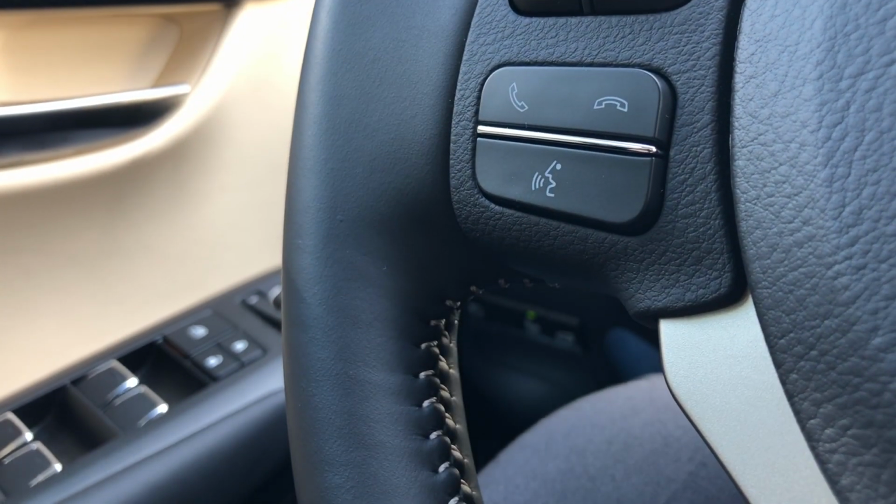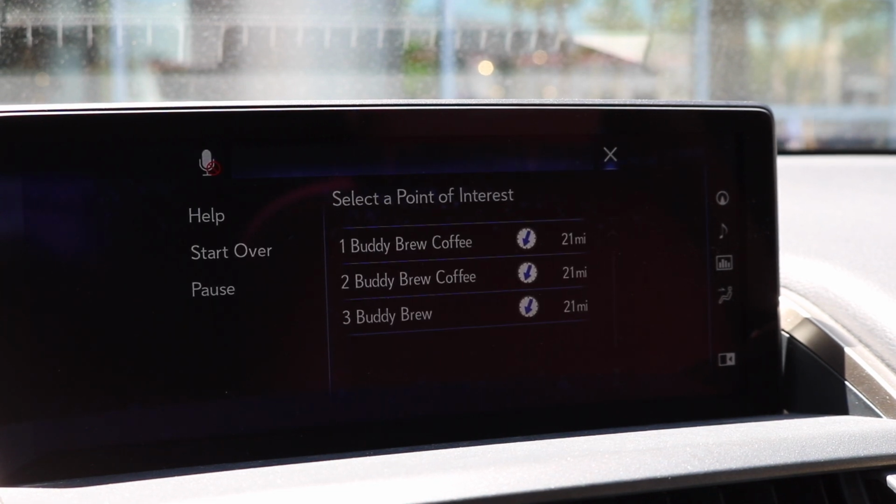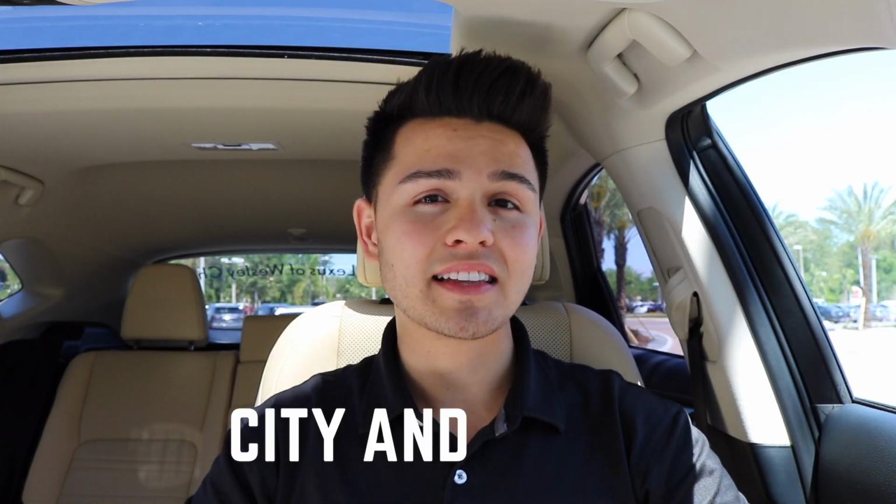Or how about that local coffee shop that you've been dying to try? Find Buddy Brew Coffee in Tampa, Florida. Showing Buddy Brew Coffee in Tampa. Select the one you want. So the key to that one is making sure that you say the city and state. So in my example, it was Buddy Brew Coffee in Tampa, Florida. It's gonna help you find those small businesses that previous navigation systems might not have been able to find.